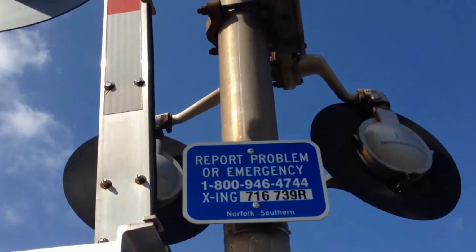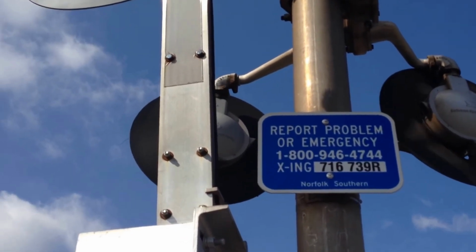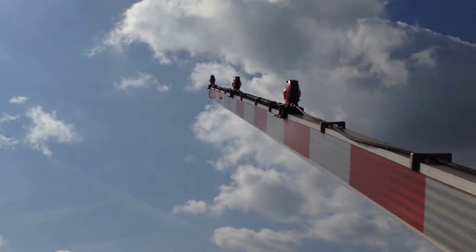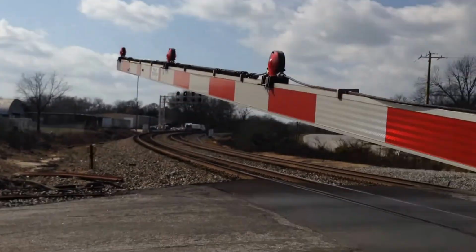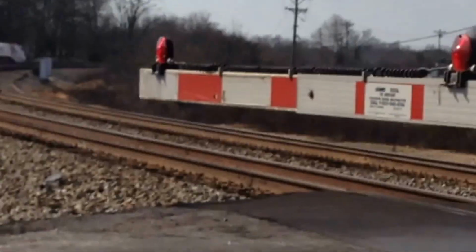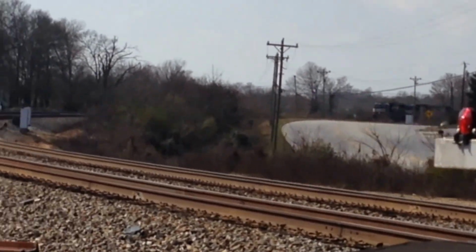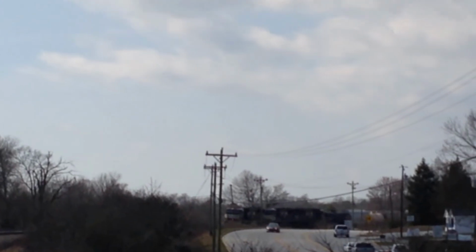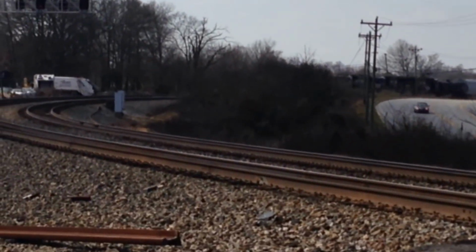Here we go. This is what I'm talking about. Here it goes! This train's probably gonna be coming slow. SD60 on the point! All right. I'm shaky.